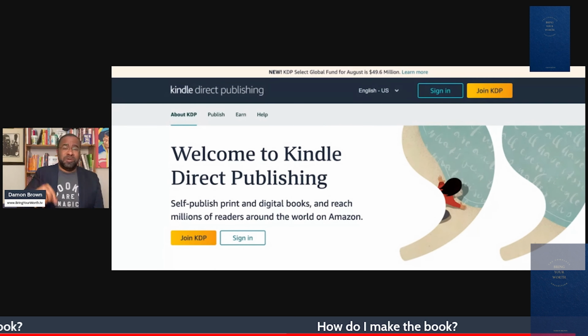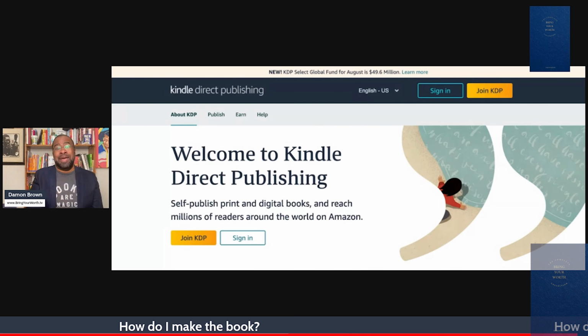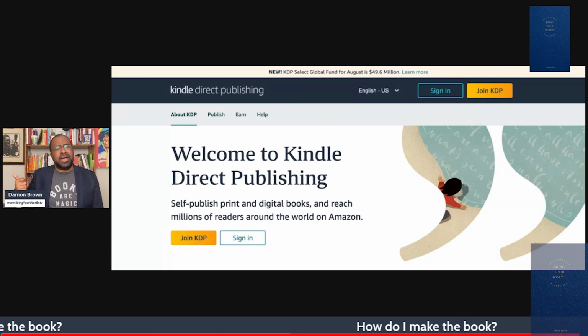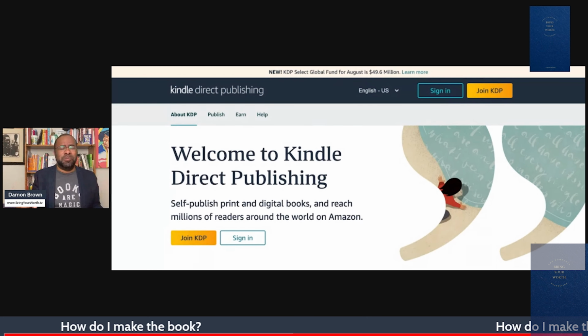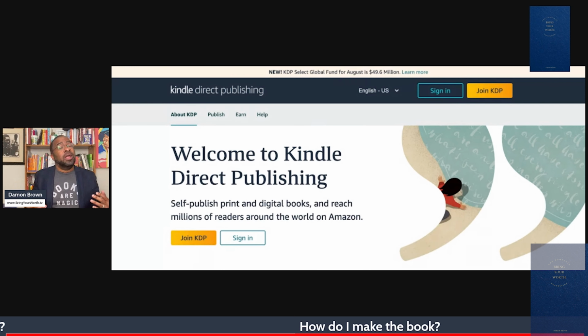Going back to doing Ingram Spark, depending on what buttons you click, and it's all right there, it's fairly straightforward, that part at least. It will automatically show up on goodreads.com. It'll automatically show up at bookshop.org. It'll show up at barnesandnoble.com. Shout out to Barnes & Noble. I've been an author with them for quite a few years. And so it'll automatically show up there. You don't have to worry about that.